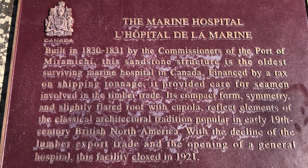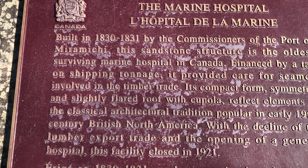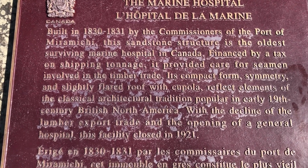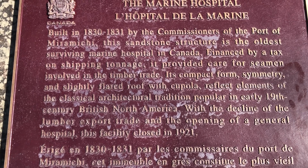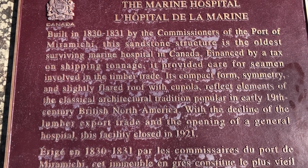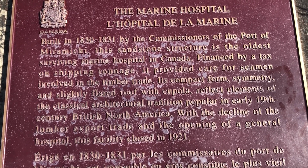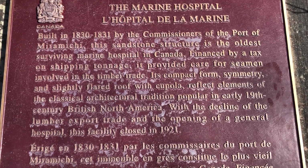Built in 1830 and 1831 by the commissioners of the port of Miramichi, this sandstone structure is the oldest surviving marine hospital in Canada. Financed by a tax on shipping tonnage, it provided care for seamen involved in the timber trade. Its compact form, symmetry, and slightly flared roof with cupola reflect elements of the classical architectural tradition popular in early 19th century British North America.